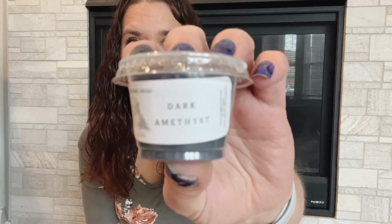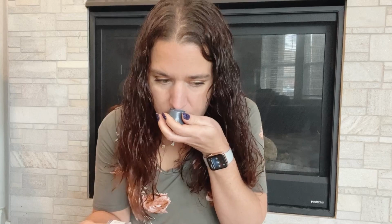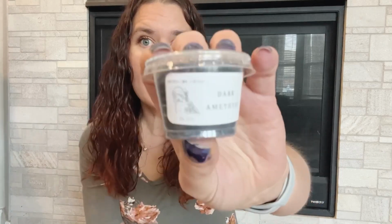So my first sample is Dark Amethyst. I'm trying to pop it out. To me, I'm not sure what Dark Amethyst is supposed to be, but it's almost smelling maybe borderline perfume-ish, kind of like a fresh, pretty scent. It's not like a clean laundry. It's definitely not fruity. It's not bakery. And it's not really even earthy. So maybe it's a slight floral. I don't know. It's really pretty, and I'm curious about how it's going to smell melting. And this could actually be one that I wouldn't mind melting throughout my house.